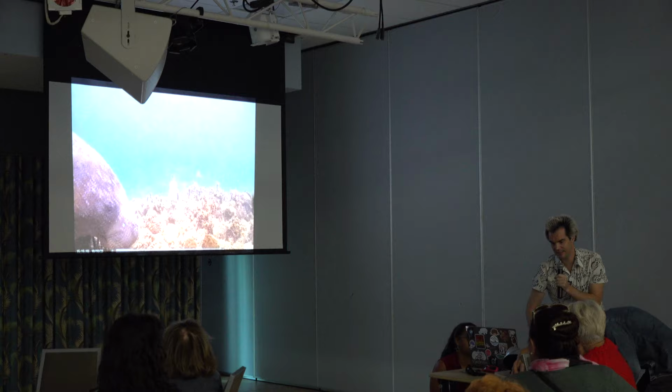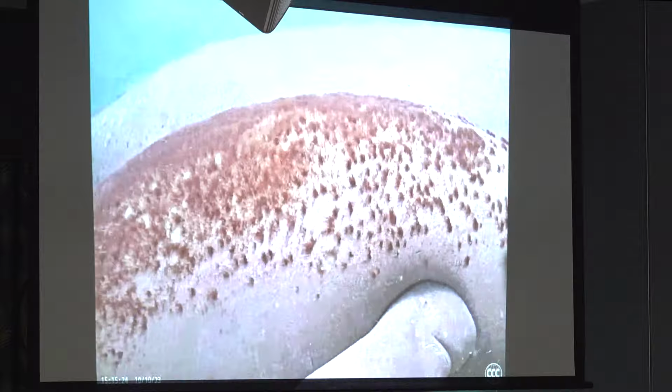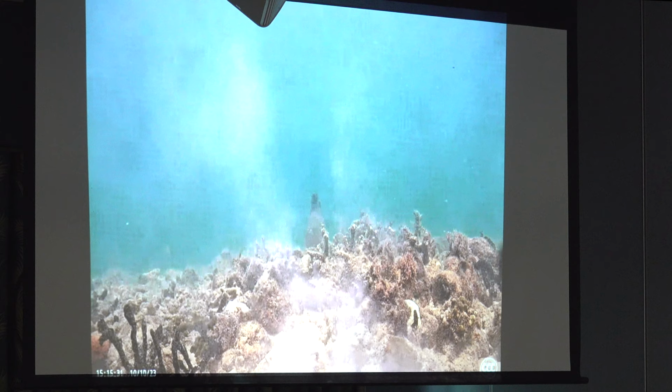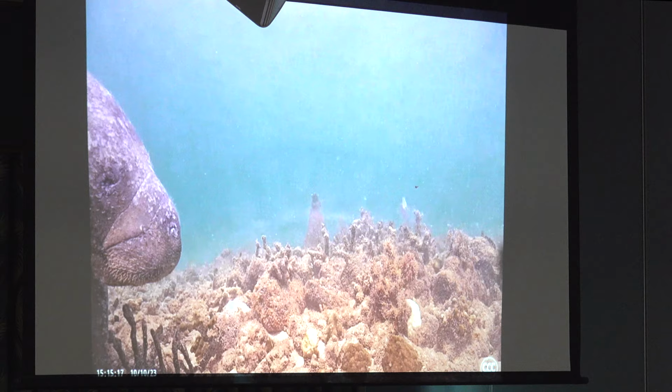Here's our manatee. We love seeing the big chubby baby manatees. This was just a week ago that we saw them. We typically see a handful of manatees. This should work. Okay, great. What's the manatee doing there?